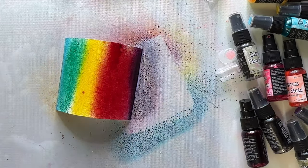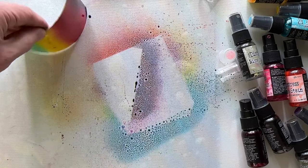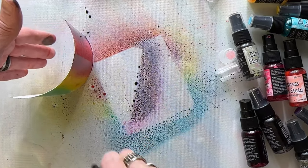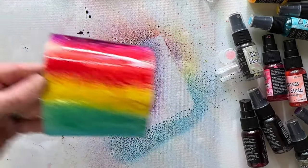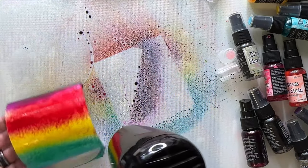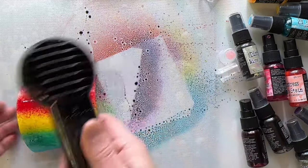Just going to spray this with water. Bring this up to a linear fashion. I don't know if you can see, but I have it kind of standing up this way. This way, when I add some water to it and the color starts to blend, it just blends into itself. Okay, I'm going to dry it. I know I'm kind of off frame, but I got too many bottles over here.